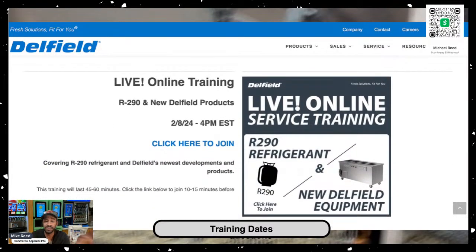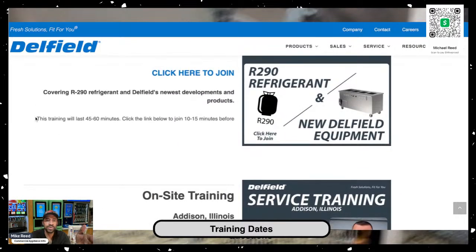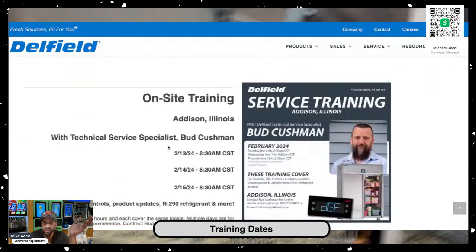I'm going to finish up by showing you some of the Delfield line, and then I'm going to end this thing. Here we also have on the 8th, they're going to go over R290 and some of their other new equipment. Once again, you're going to go to this page, you're going to click on here, and then it's going to give you the authorization to take the online class. All right. So once again, it says it's about 40 to 60 minutes. I highly doubt any R290 online webinar is going to be 45 minutes.